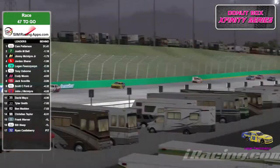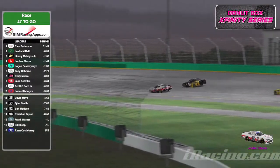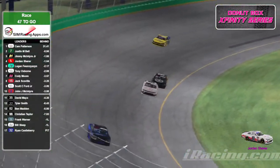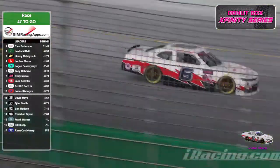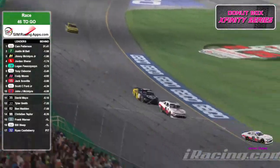Your fastest car on track last lap was actually the 6th car there, Jordan Scherer. He moves up here into 3rd place over Jimmy McIntyre Jr. He's looking to see if he can catch these leaders. Cam Patterson is up to about a 2nd lead now over Justin Bell.